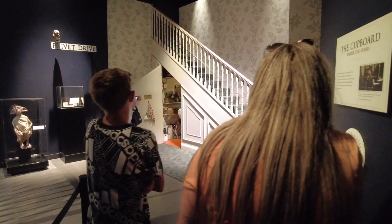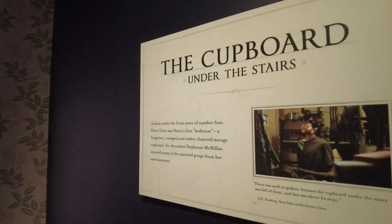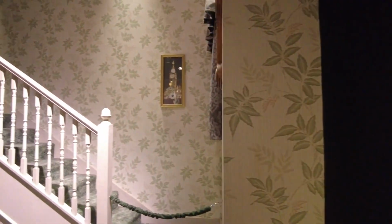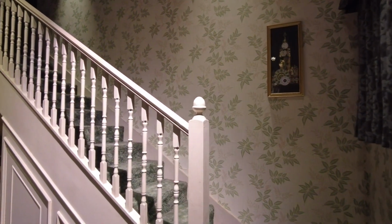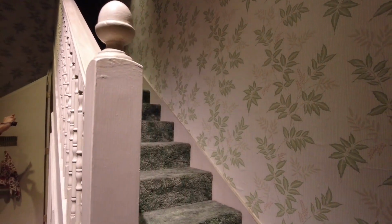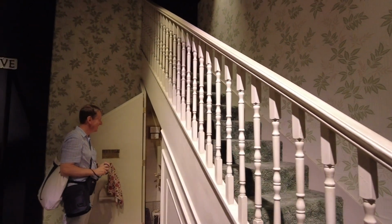They had the cupboard, which is so cool. You got to see what it would be like to be under the stairs as Harry Potter was for most of his life. It was more roomy than I thought. I'm not saying I'm for it, but it was definitely more roomy than I thought. You'll see in a second when we're in there.